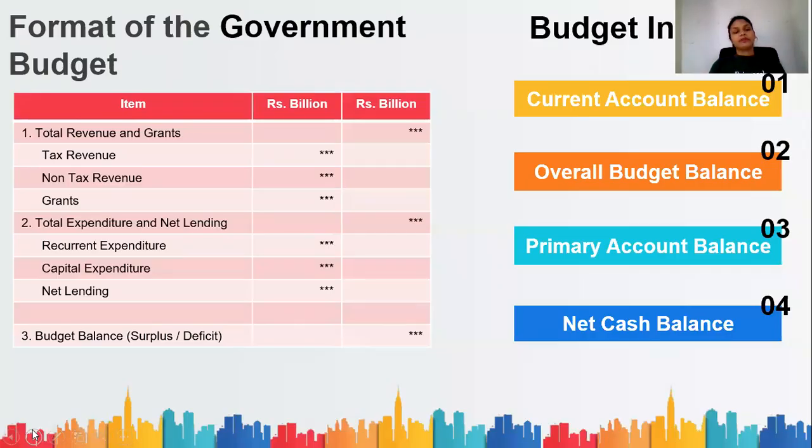Now we are coming to the government budget. So this is the form of the government budget. And we have 4 budget indicators: current account balance, overall budget balance, primary account balance, and net cash balance. So we are going to study what each of these 4 are separately. But before looking at those 4, we'll see the format of the government budget. First you have the government revenue, and we have the government expenditure, and then you get the budget balance. This is the government budget. This is how the format is going to be.